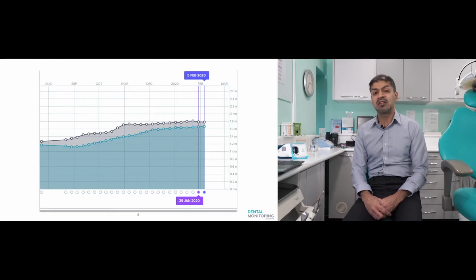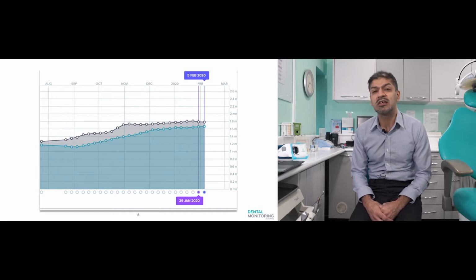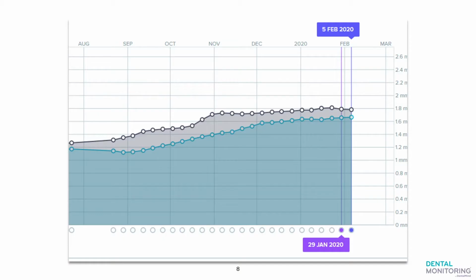In addition to that, dental monitoring also gives you these clever graphs, where you can see in the plateau periods, for example between December and February, the amount of movement is very limited. So the wire is plateauing out, which gives us an indication that it may be passive and it's time to change. Whereas between October and November, the wire is still very active, and there's no reason to change that wire at that point.